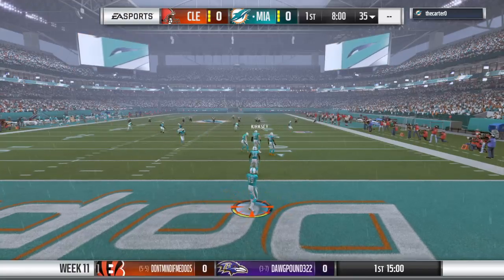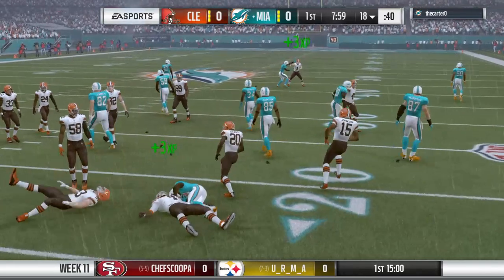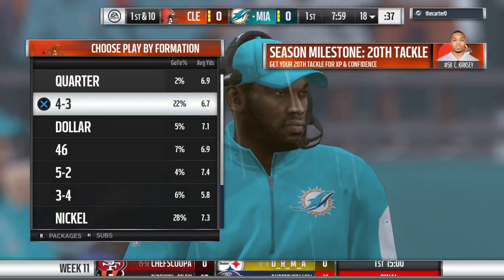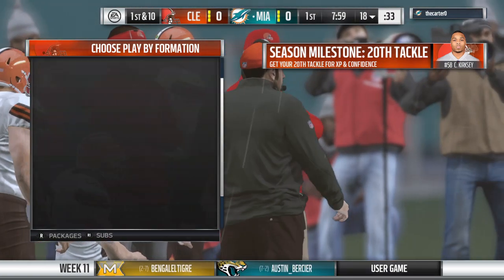Larry, it was a little late in getting here, but autumn has arrived on a beautiful November day in Miami, Florida. Today we've got an interesting Week 11 matchup on tap between the Cleveland Browns and the Miami Dolphins.